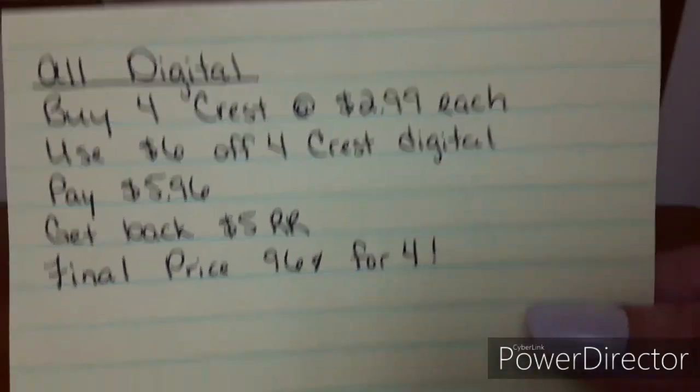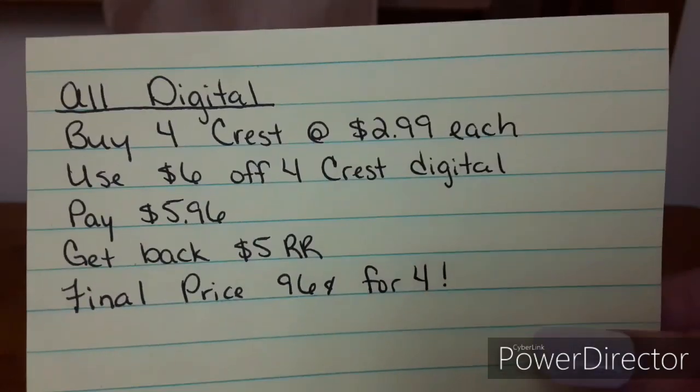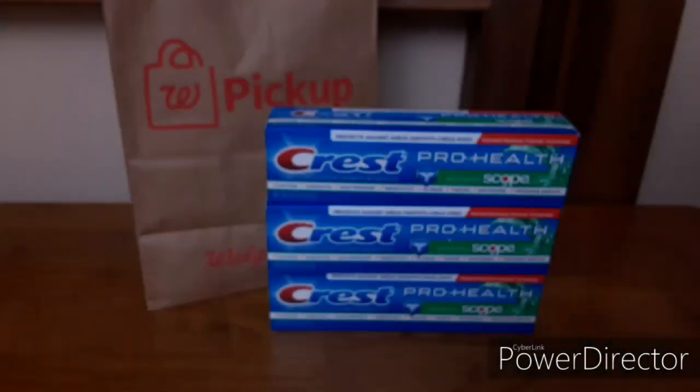Now, like I said, it's not completely free or a moneymaker, but it is super cheap, and you'll have that $5 register reward for next week. And you can do that as a pickup order. Shouldn't be any issue whatsoever.